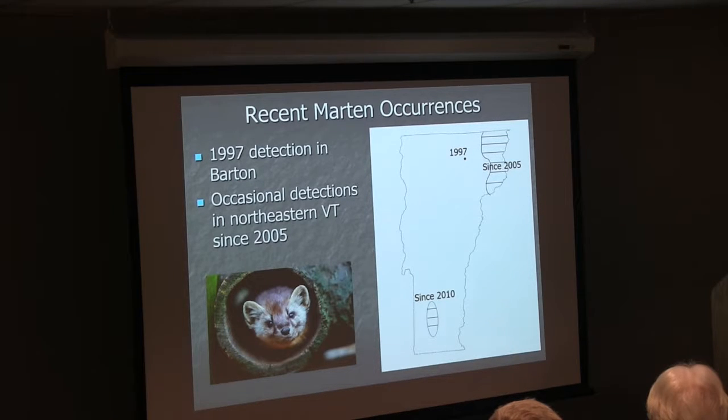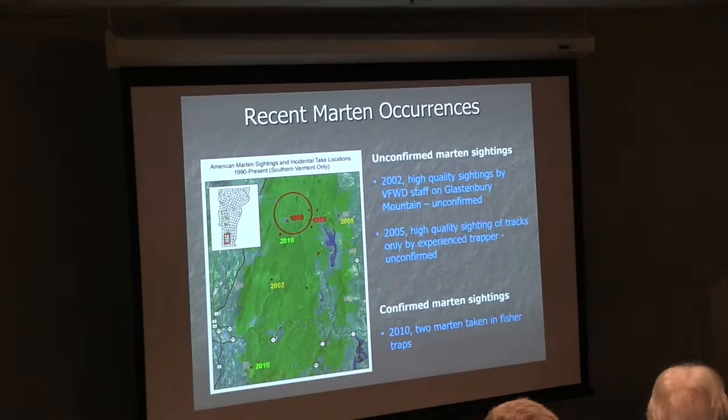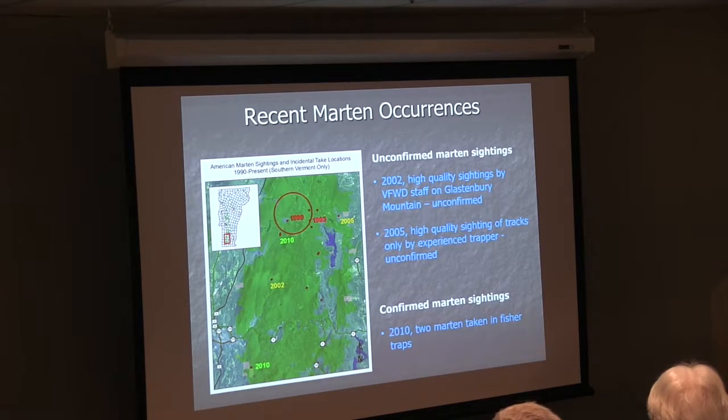Both of them were actually trap-related takes. The trappers down here had just assumed they weren't there. So they weren't taking any precautions in their fisher traps, not thinking that they needed to. So in 2010, we had two different marten taken down there, which again, as sad as that is, was like, oh my gosh, there's marten down there still. We got to check this out. And we'll look at it a little closer here.